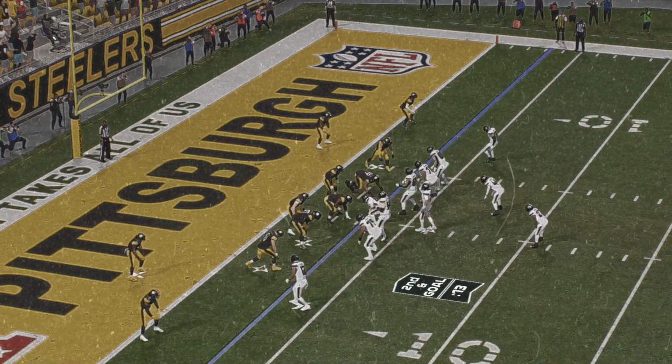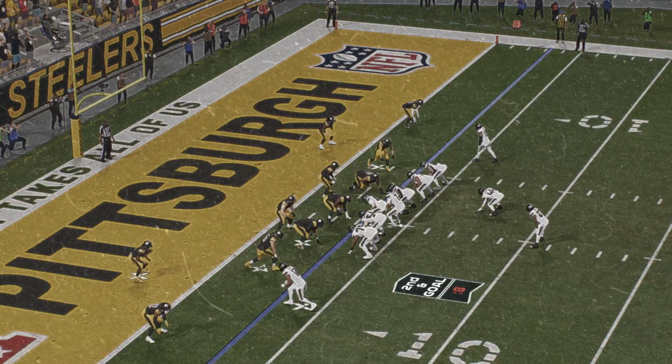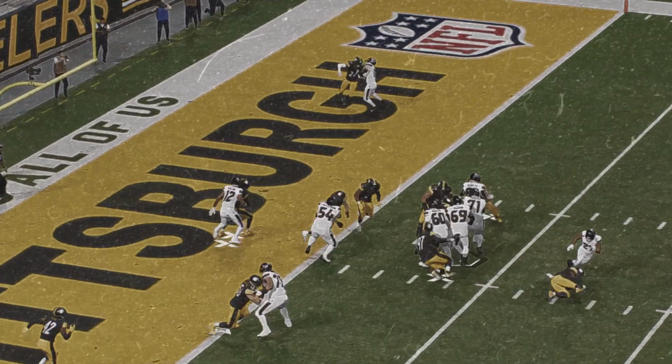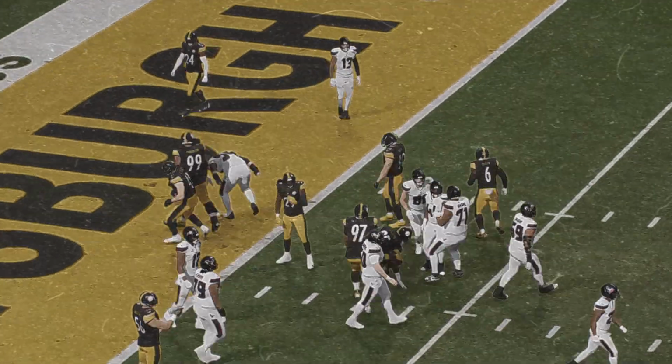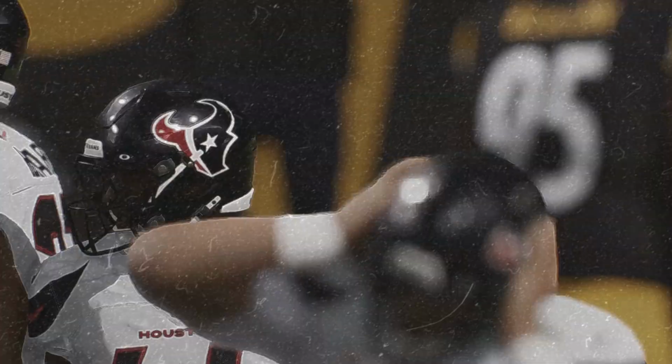So the ball position now at the 3. Here's 2nd and goal. And they'll let the fullback try and take him home. And he's going to get this back to the 3-yard line and no further. Call it a gain of a yard as they get a little bit closer here.